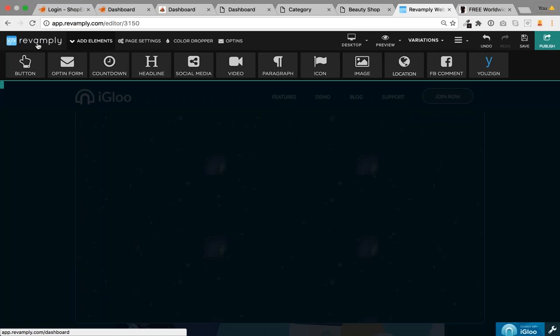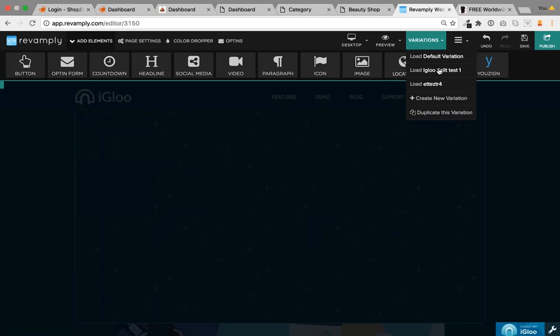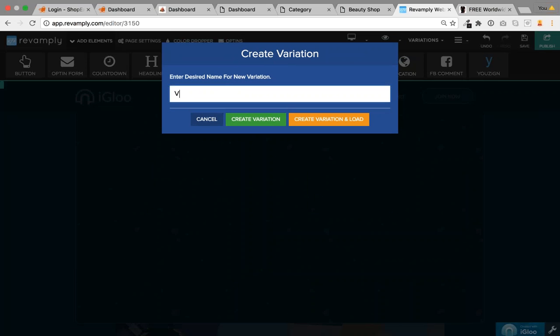If we were to go back now, actually we don't have to go back. We can create a new variation. So if we had made some changes, we could say, for example, variation 3, create variation and load. Now what this is going to do is bring up the testing version of this specific web page. So we're duplicating this web page right now for our test. So you can grab one of your pages, make edits to your page, then create one of these variations and then create a new test for this specific page.